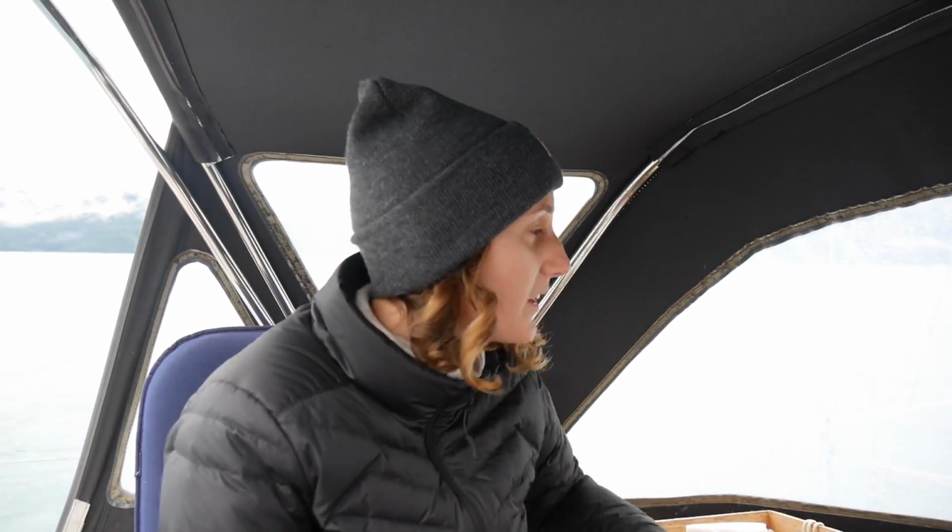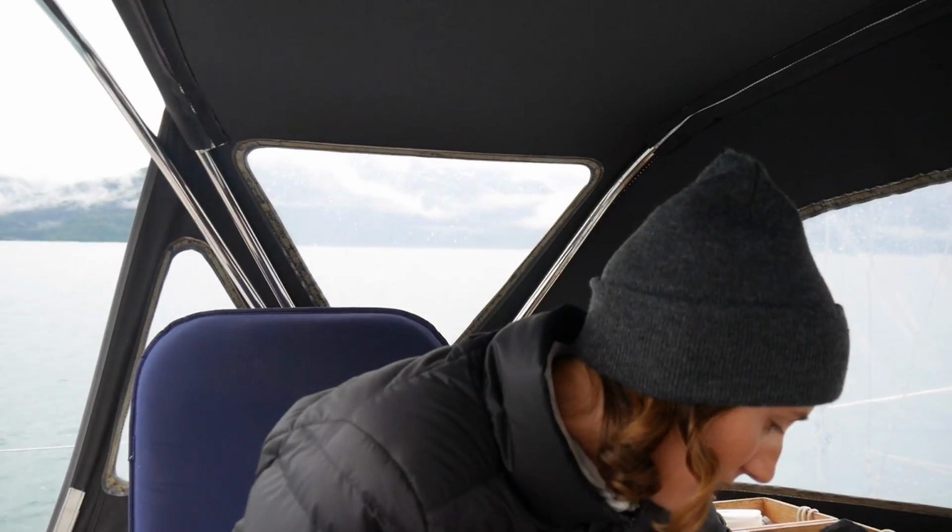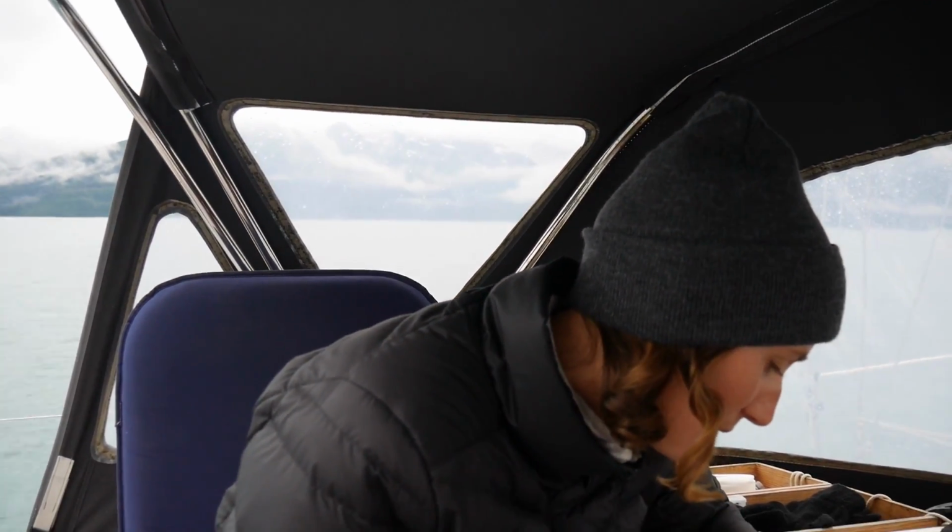We saw the Chenega Glacier a couple of days ago. But here there will be more. So we're hoping that the ice state is good so we can go up close. That would be really cool. It's another cloudy day, but that's okay. We can already see one glacier here in front. I'm not sure which that one is.